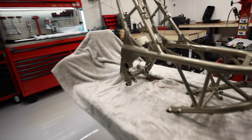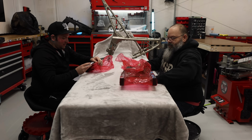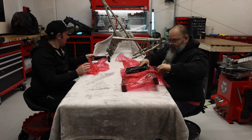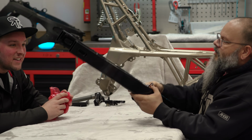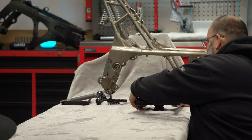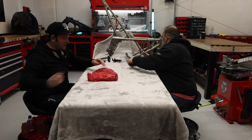So I think we need to clean up the sand first. Yeah, let's clean the sand up real quick just so we're not scratching anything, and then we'll get the rest of the parts. We'll show you what all's in there in a moment. Oh, this is the Judd piece. Yeah, true. Bro, look at this thing. Oh my goodness. GG, fam. Uh-oh, seat bracket, boys. The other Judd piece.